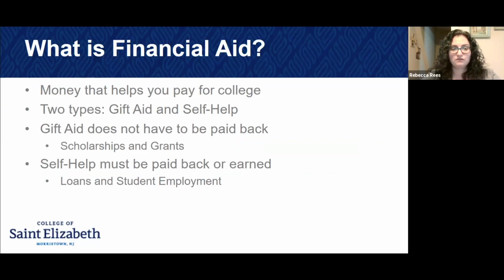What is financial aid? So very simply, financial aid is money that helps you pay for college. There are two types of financial aid: gift aid and self-help aid. The gift aid, you don't have to pay back. So that's the scholarships from the school, grants from the federal government and from the state. Sometimes you apply for outside scholarships. And then there's self-help. So that's aid that has to be paid back or earned. So that includes loans and student employment on campus.